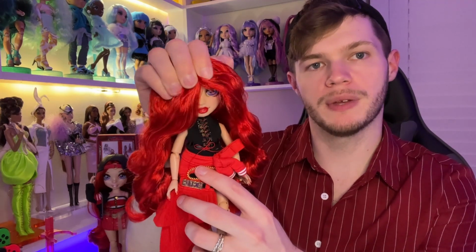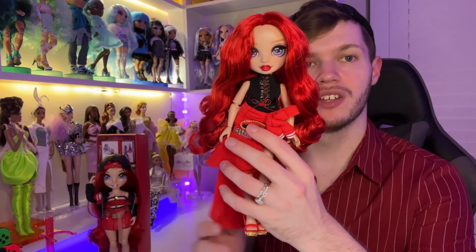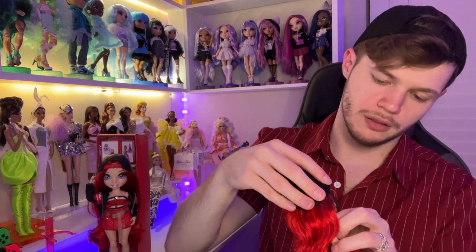She definitely needs her hair washed so it can fall forward a bit because it's a little too pushed back at the moment, but so beautiful. And then here is a close-up of her beanie. Again, it's just a black beanie with a veil in the front. And we can just plop that on.